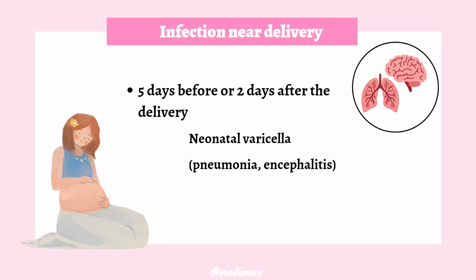To conclude, chickenpox in pregnancy can pose risk to both mother and the baby. So it is crucial for pregnant women to ensure that they are immune to chickenpox before conceiving. If the mother is exposed to chickenpox during pregnancy, prompt medical attention is necessary to monitor and manage the situation appropriately. That brings us to the end of the video.